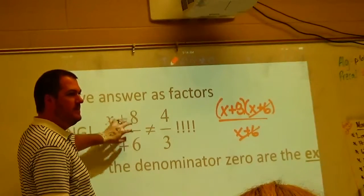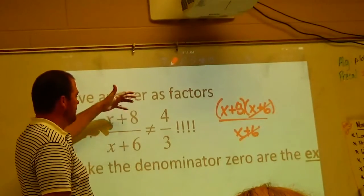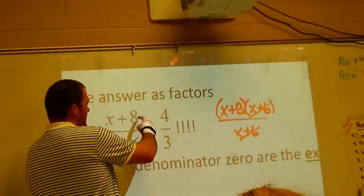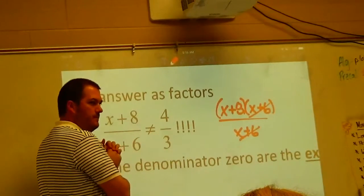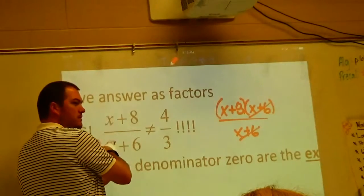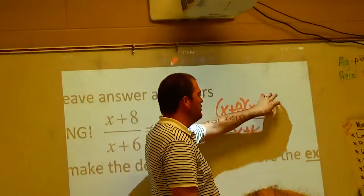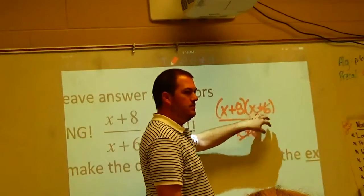Here, if I have these two pieces, I can't cancel the x's out and just say I have 8 divided by 6, which would then simplify to 4/3. I can't do that with variables because these change. So we're not necessarily sure that this is going to be 8 and 6. So we have to have the entire chunk to be able to simplify, or to be able to cancel.